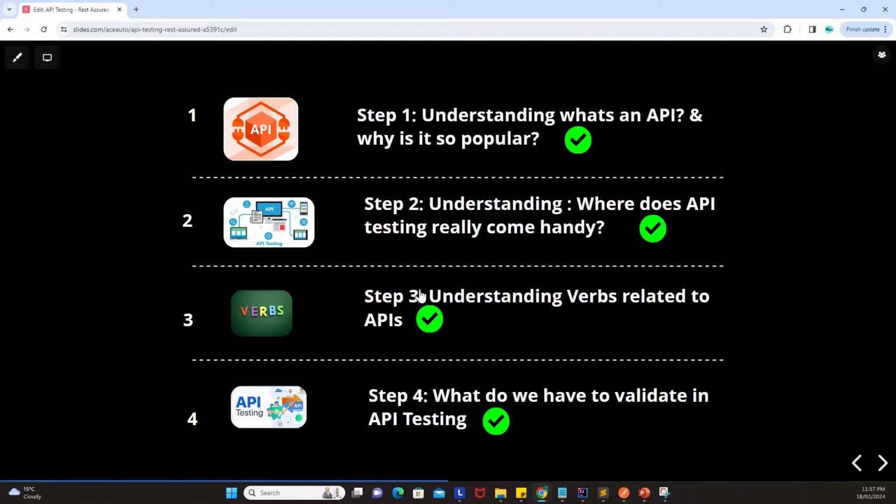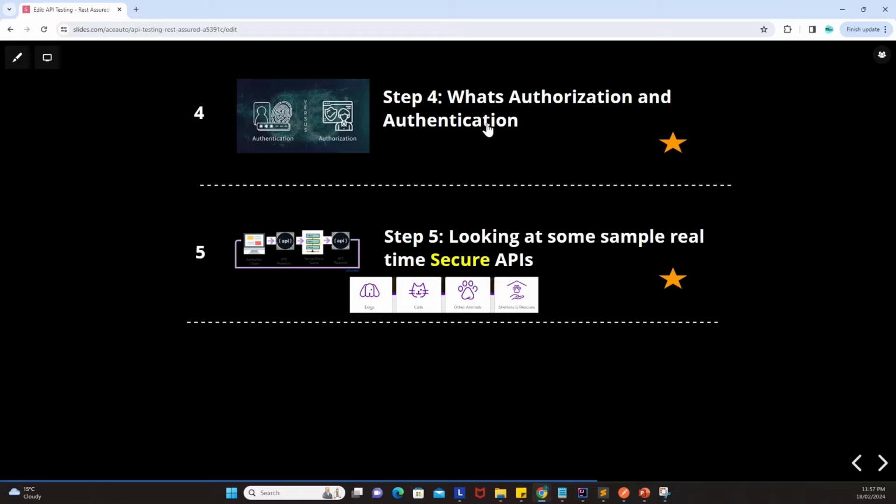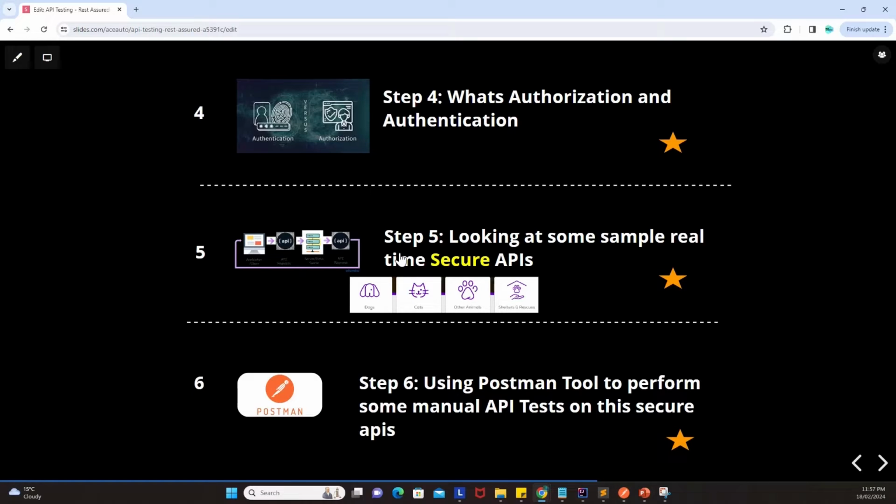Now, the important parameter that we are going to cover in this particular video is that we will look at what authorization is and what authentication is. Both are different terms altogether and both have their own aspects. We'll be looking at some sample real-time secure APIs. We'll be looking at a petfinder application, and we'll be using the username and password or API key to perform our secure transactions with secure APIs. We'll be using the Postman tool to perform some manual API tests on these secure APIs first before we start with test automation.